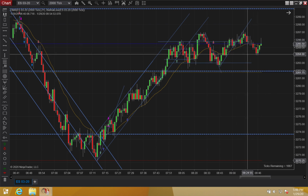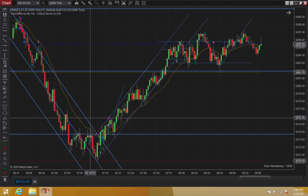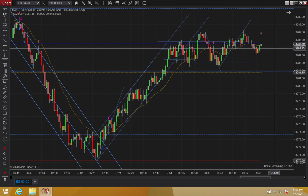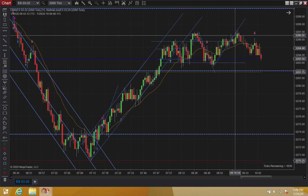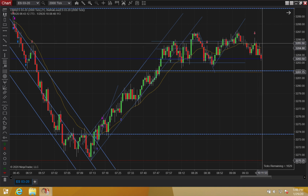If you would have seen this real time, and you know this is the range, you might consider that. See, look at the setups that are working. The setups that are working are the shorts. The longs you're getting trapped in.